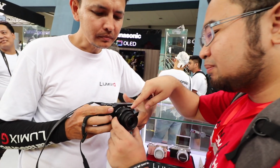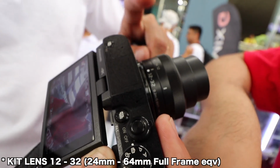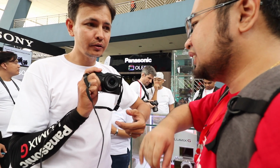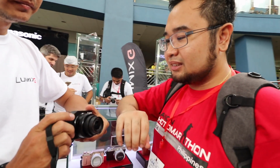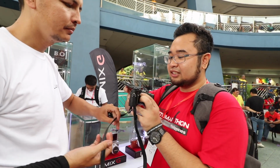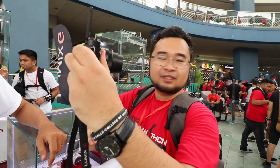Nakita ko dito kasi 12 to 32 millimeter. It's times 2 crop, so you get 24 millimeter to 64 millimeter. Equivalent na sa full frame? It's 24 millimeter equivalent. And it has a HD lens and 4K body. Very lightweight. Yes. 4K na to? Yes. Diba? Ganda pa.